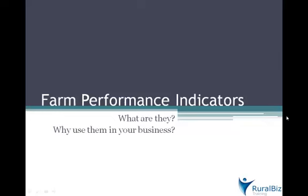Performance indicators. You've probably heard about them. Perhaps you've had a job where they used key performance indicators or KPIs. You may even think they sound a bit too formal for a farm business. Surely we know what we've got to do to make the farm more profitable. Perhaps it just takes a good year, some good markets, and a bit of good luck.